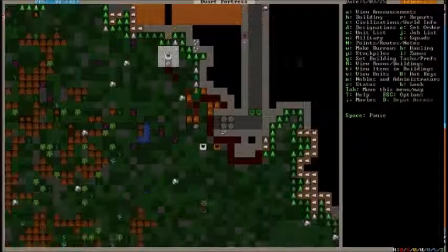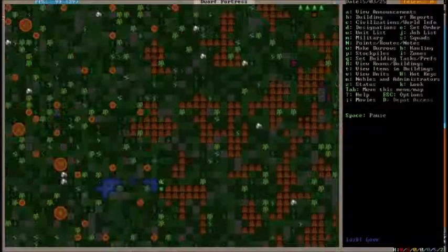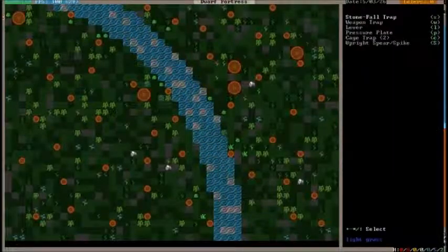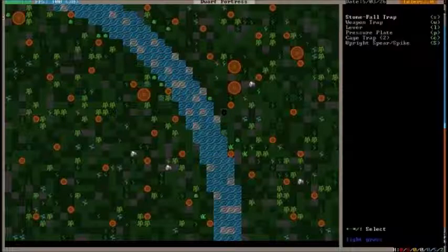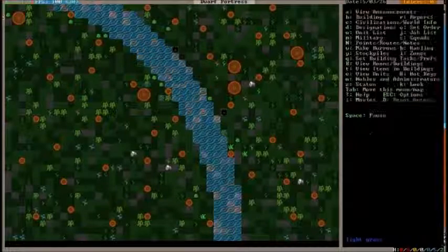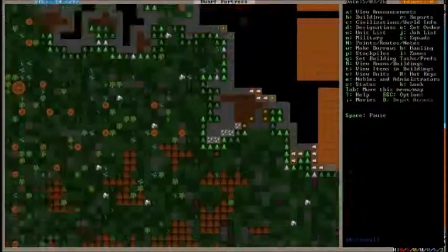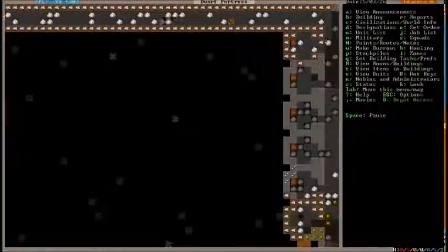Our cage traps are up and loaded at the front gates, and maybe we could build some out near the river. That's a good idea. We're going to build 1 or 2 cage traps out near the river, just in case some animals wander by and we happen to catch them. Then we can tame them or kill them and eat them, whatever suits our needs at the time.